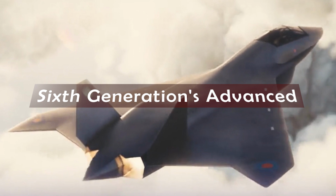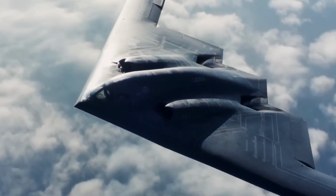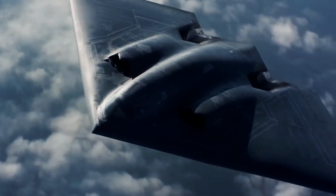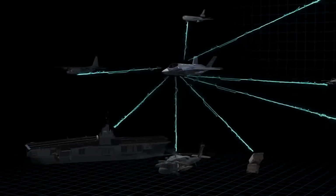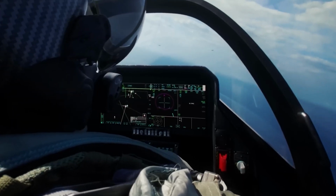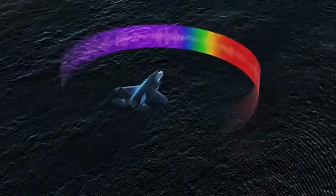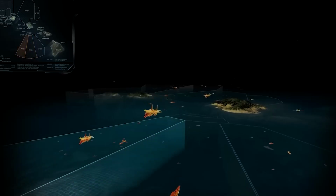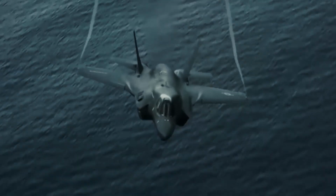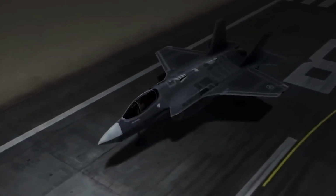6th generation's advanced. 5th generation aircraft are not just about stealth. They also excel in sharing critical information and are powered by advanced software that boosts their battlefield effectiveness. Take the F-35, for instance. It's equipped with software that helps it identify threats in intricate detail, giving it a significant edge over its adversaries.